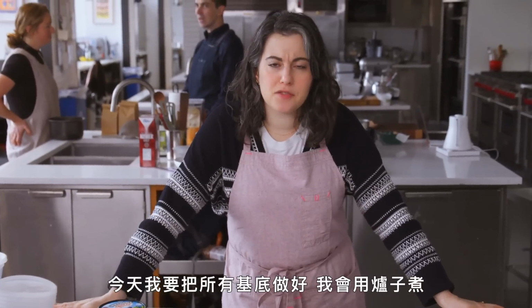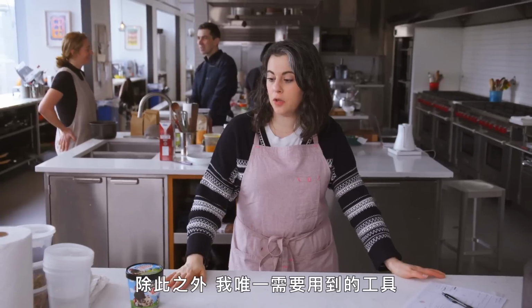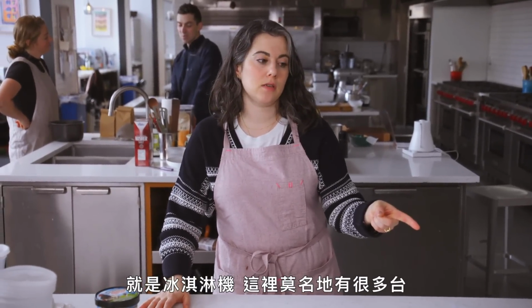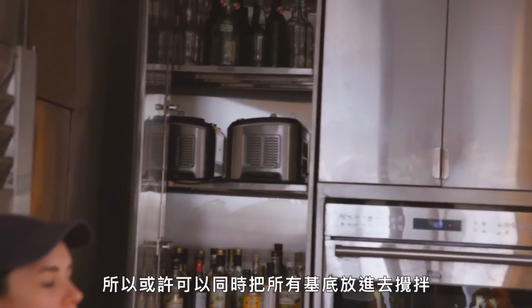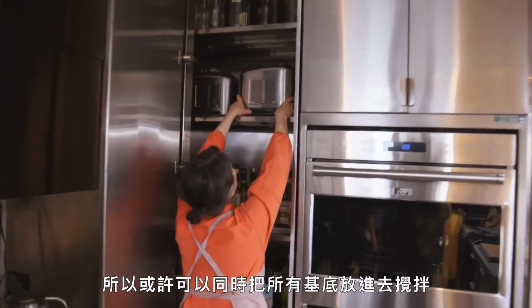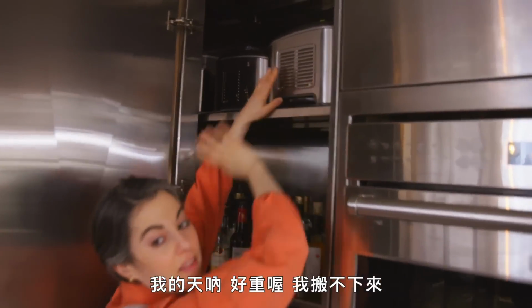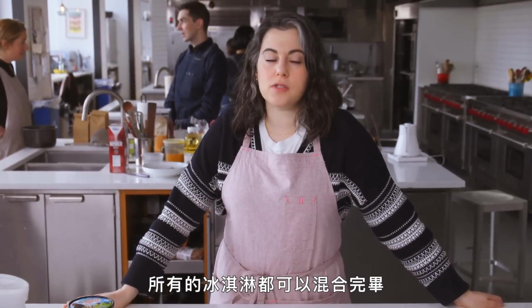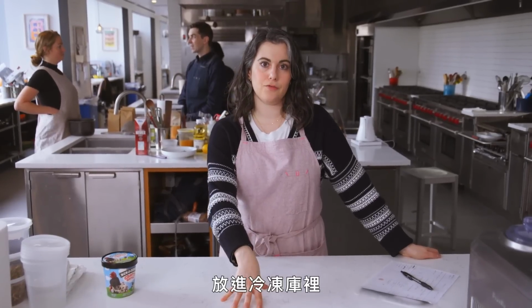So today I'm making all the bases, which I'll cook on the stove, and then the only other equipment I think I'll need is our ice cream machines. We like weirdly have a lot of these, so I could probably spin them all at the same time. Oh my God, it's so heavy, I'm not getting this down. I'm hoping that by the end of today, I have all the ice creams frozen, assembled in the freezer.